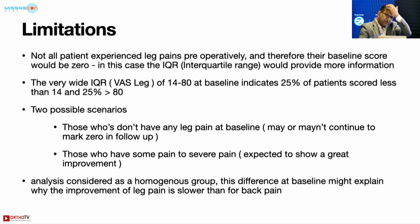There were limitations in this study: not all patients experienced leg pain preoperatively, and some of the people reported radiculopathy after surgery, probably because of the nerve recovery patterns, and so the baseline score was 0, so that was a limitation in this study. And then the IQR of the VAS leg was 14 to 88 at baseline. That indicates 25% of patients scored less than 14 and 25% scored more than 80 in terms of VAS, and this can happen in only 2 scenarios: in those who don't have any leg pain at baseline or those who have extreme, excruciating pain. So these were the limitations.